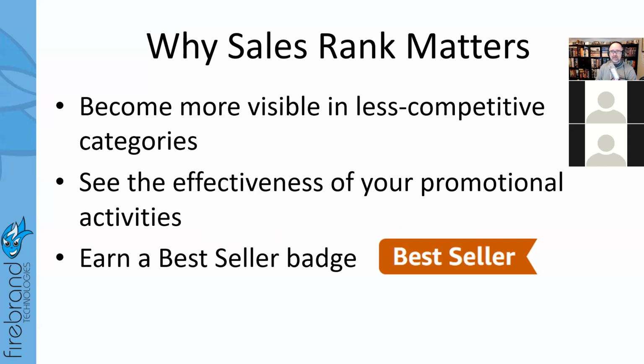Getting your sales rank up can also help you see the effectiveness of your promotional activities. As you put promotional activities out there, you can see whether they're working or not based on the sales rank that you're watching. Also, watching your sales rank can help you potentially earn a bestseller badge, which tells shoppers to pay attention to your product. The more you get people to pay attention, the more visible it is, and those eye-catching things are obviously very important for sales rank.